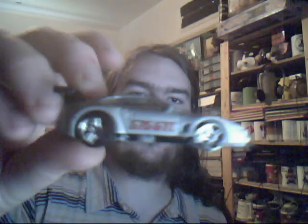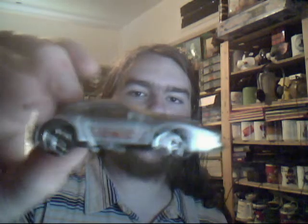Next up we have a Ferrari 575 GTC. Yep, 575 GTC, because it says it on the side. Very minty this one, very nice condition. Metal body, metal base, very rare to see that. Quite heavy this one as well. So it's from 2005 or 6, or 2008, because the logo underneath, which is the time they inserted the print, has actually got the Hot Wheels name. It's not just the Hot Wheels emblem.